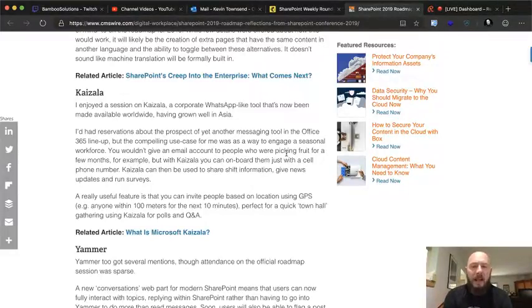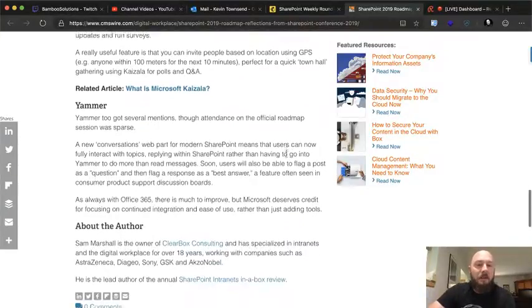I did install that app and start messing with it, or did I? I might have used it through the web if there's a web version, actually. A useful feature is that you can invite people based on location using GPS, anyone within 100 meters for the next 10 minutes. Perfect for a quick town hall gathering. That's kind of cool, right? I can see a lot of use cases for that. That's pretty neat. I did not know that.